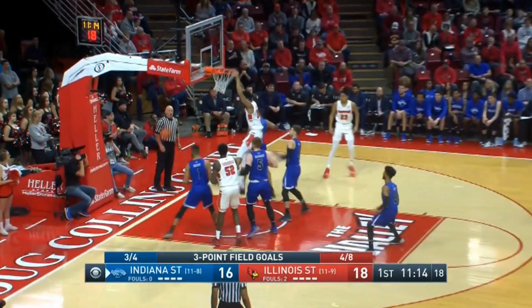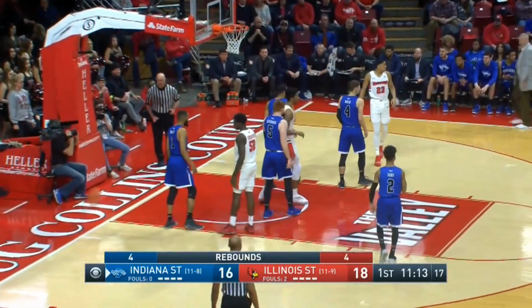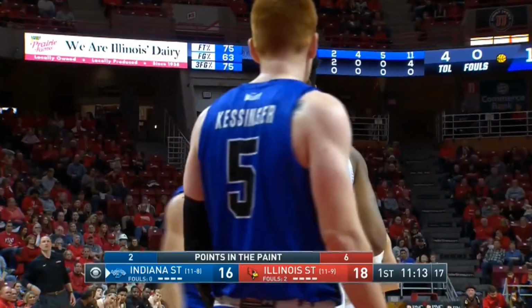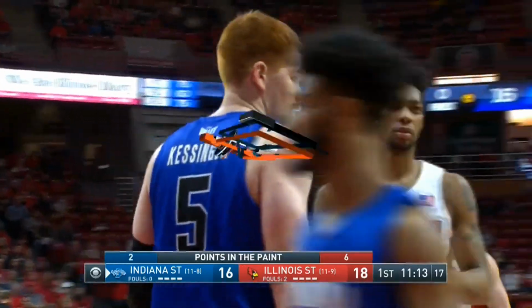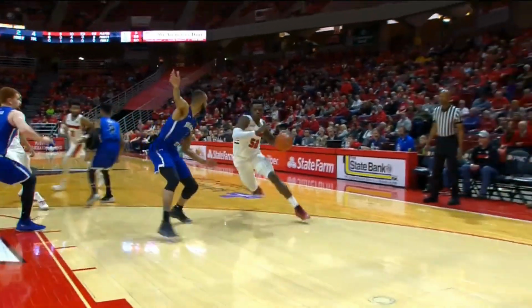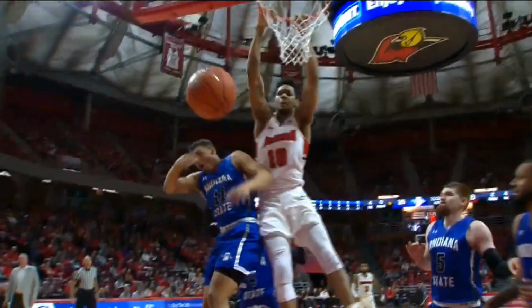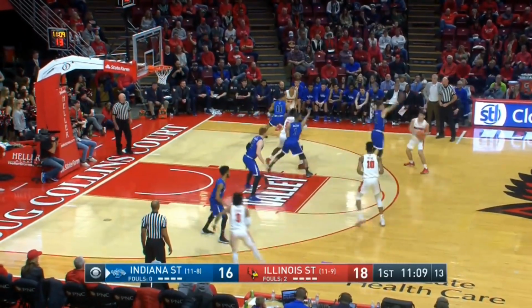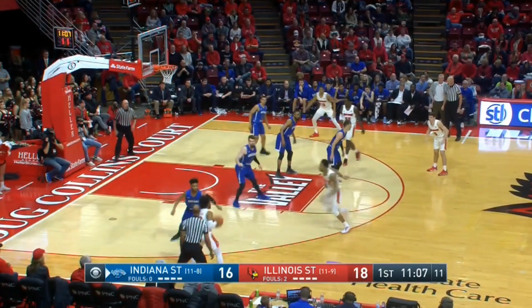Garber with a quick spin, works his way into the double team. I like that called play out of a timeout, giving Yarborough a one-on-one opportunity. And he's so talented at 6'6". This is basically like a post-up the way he's able to dribble that time. Not able to convert. Trying to post him up again, Yarborough. They missed him that time.